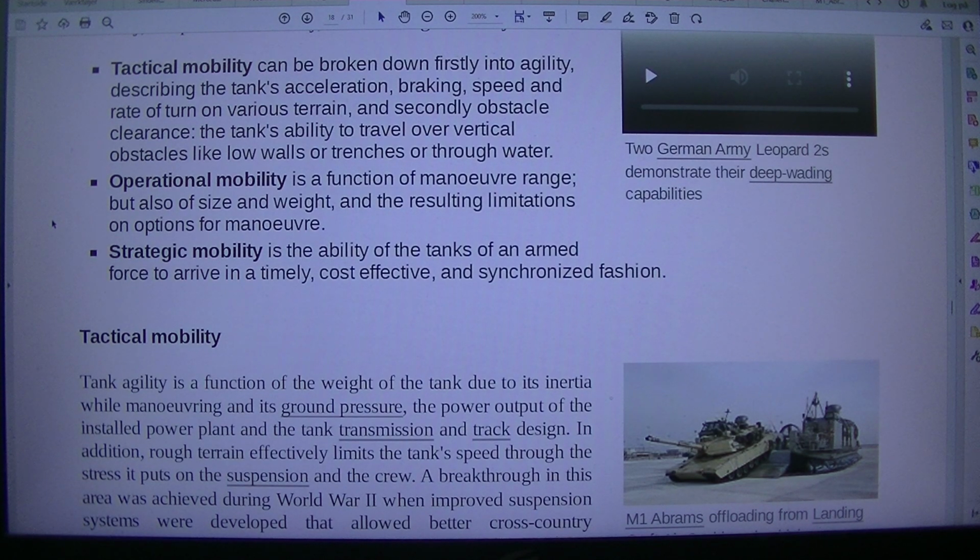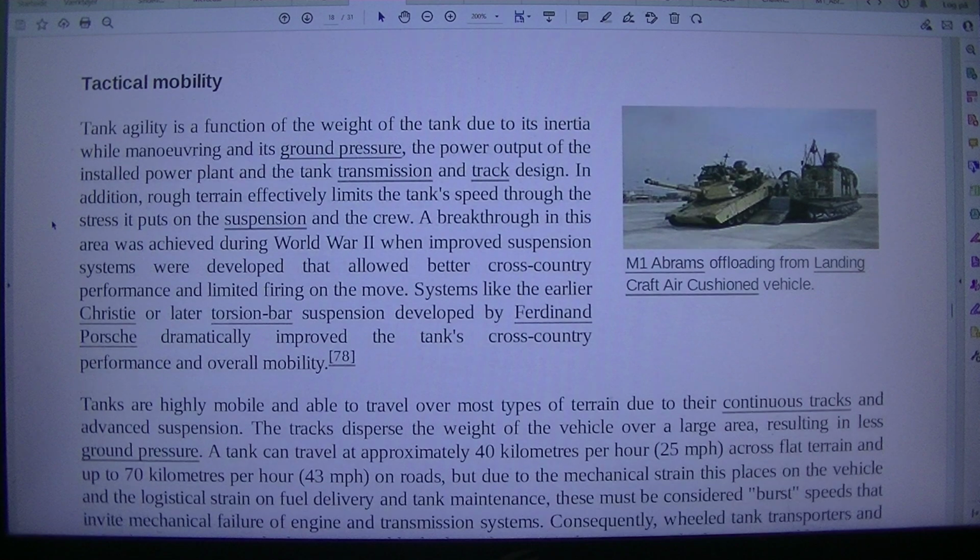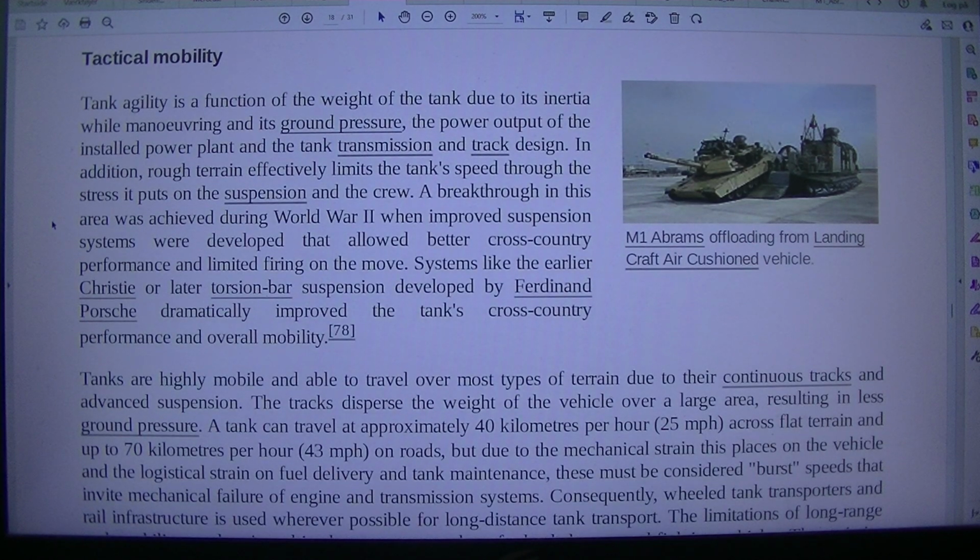Tactical mobility. M1 Abrams offloading from a landing craft air-cushioned vehicle. Tank agility is a function of the weight of the tank due to its inertia, high maneuvering and its ground pressure, the power output of the installed power plant, and the tank transmission and track design. In addition, rough terrain effectively limits the tank's speed through the stress it puts on the suspension and the crew.